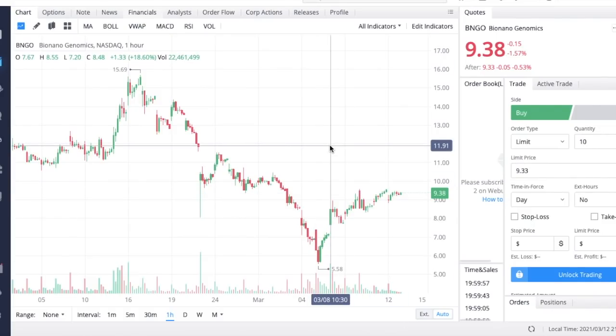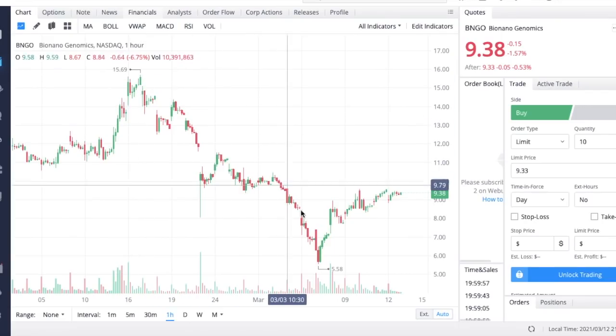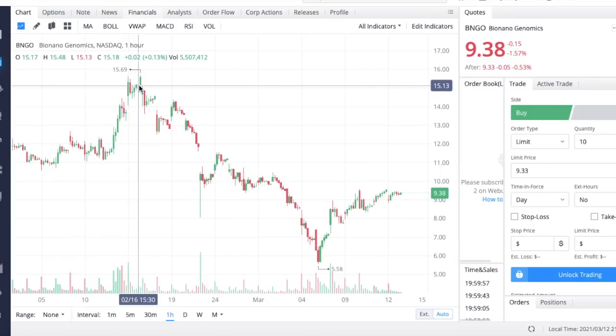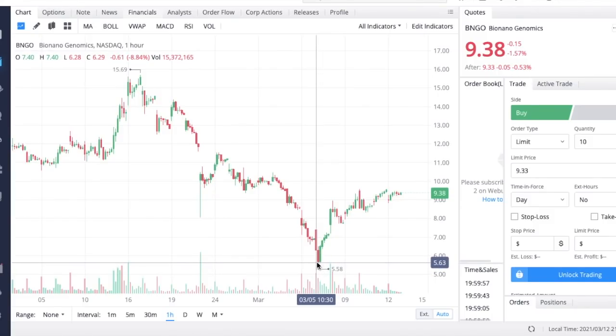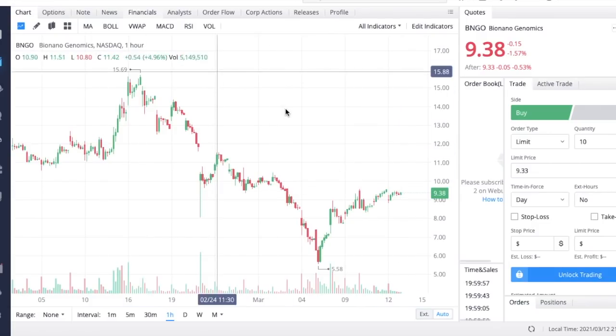Now, taking a look at the chart of Bionano Genomics, we can see that it has had a massive sell-off since the middle of February. Now, this happened with all of the hyper-growth stocks that we have been talking about on this channel, but lucky for us, we've been in these companies super early. We started talking about Bionano Genomics on this channel when it was trading at around $4. So if you were able to get in early on this stock, you are still sitting at a very substantial gain. Now, we did see the bottom at around $5.50, and since then, Bionano Genomics has rallied all the way back up into the $9 price range, and I don't think that this stock is anywhere near done going up, and we are going to go over exactly all of the reasons why.